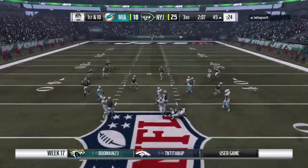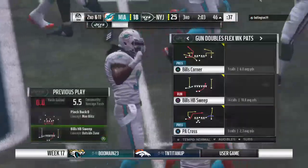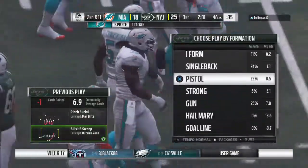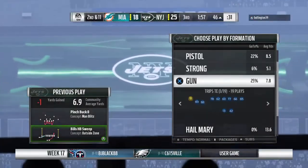They'll run it now out of the gun. And he is met quickly in the backfield. Down he goes, folded like a lawn chair. He'll wind up losing a yard on the play, and it'll be 2nd and 11.